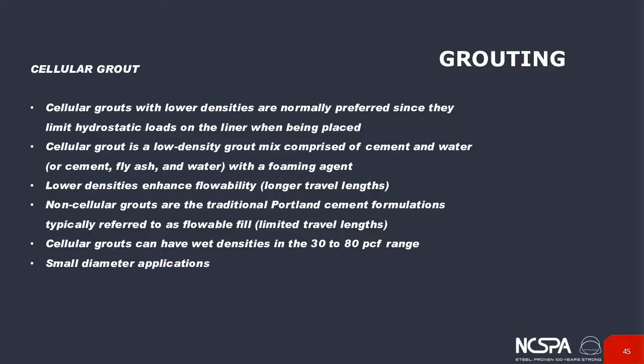Let's see. Cellular grout actually is a safer, more conservative way to go about doing this, because the densities are just so much lower. Lower hydrostatic loads, basically, and there's no sand in it weighing it down. They're going to inject foam in it. Usually at the site, there is somewhat of a learning curve to get the grout to meet spec on site. An experienced contractor solves all problems. It enhances flowability. You're going to have longer travel lengths, which you might need for smaller diameter relines or relines with no grout ports.